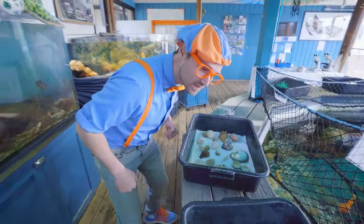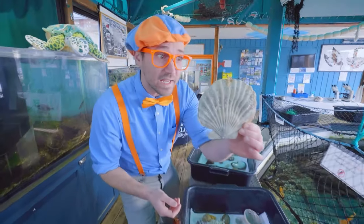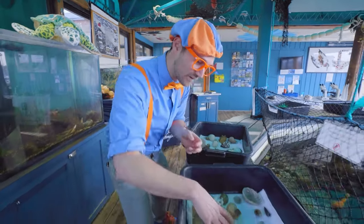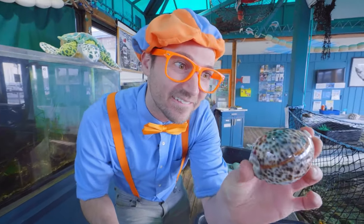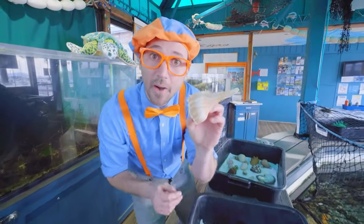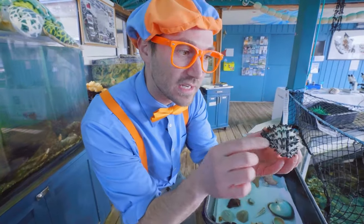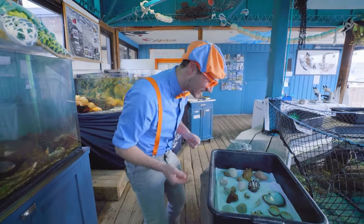Wow, look at all of these shells. They are so pretty. This one is so big, look at it. Whoa, it's almost as big as my hand. Wow. Okay. Whoa, and this one is so shiny. Oh, and this one is so pokey. Oh, here's another pokey one. But those are little teeny pokes. Whoa, that is so cool.